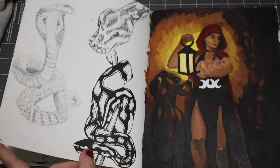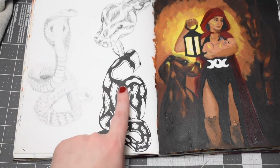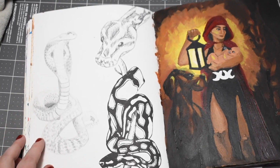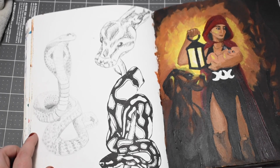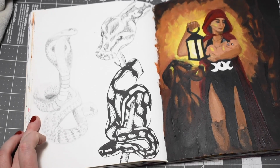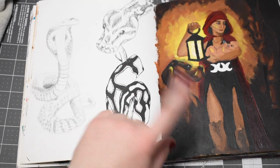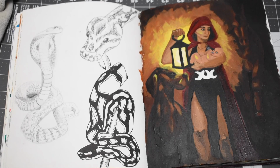But a lot of people want tattoos of roses and tattoos of snakes, so I did draw some snakes here. I'm really surprised that the pencil's so... Maybe I should go over that or something. Because the pencil drawing is really nice. Maybe it's getting washed out because of this one. I really like this one. All of my reference photos were from Pinterest.